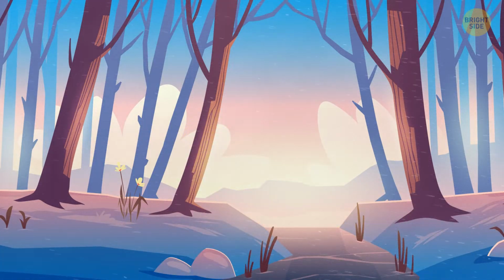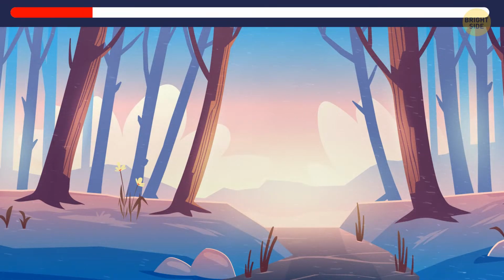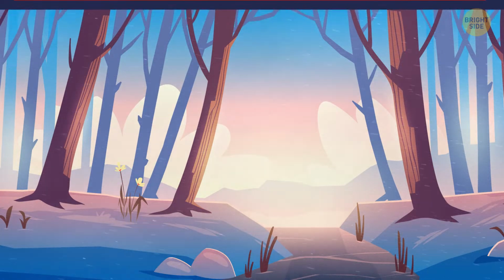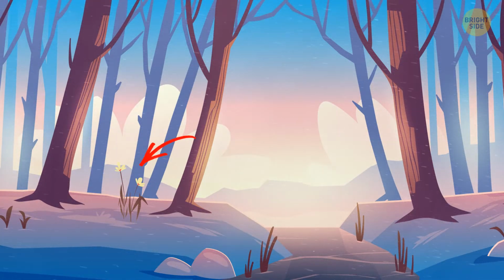Look at this picture. What's wrong here? Flowers don't bloom outside in the winter.